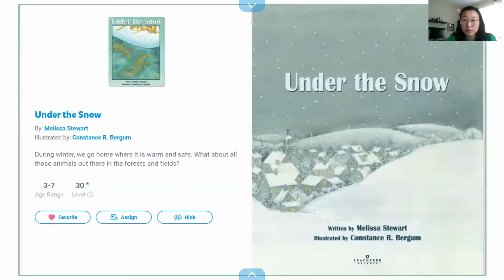So let's read a book that is called Under the Snow, written by Melissa Stewart, to find what animals do while we, the humans, go home to get warmed up. What will they do? Let's find out. Under the Snow, written by Melissa Stewart, illustrated by Constance Bergam.